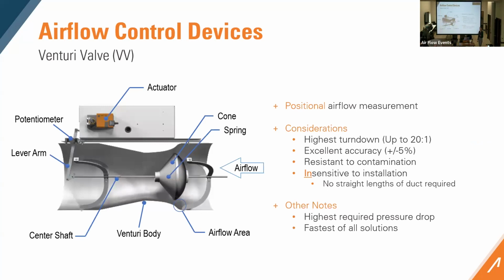Some of the things that we see here is again, we can get up to a 20-to-1 turndown ratio on these devices because of how low we can go using positional measurement instead of direct measurement with a transducer. Again, because we're not actually directly measuring anything, these are extremely resistant to contamination. There's no ports to be clogged. We're just measuring with that potentiometer and the center shaft. We get that at worst case, plus or minus 5% accuracy. And again, these are completely insensitive to installation. We don't need any straight duct upstream or downstream of these devices.